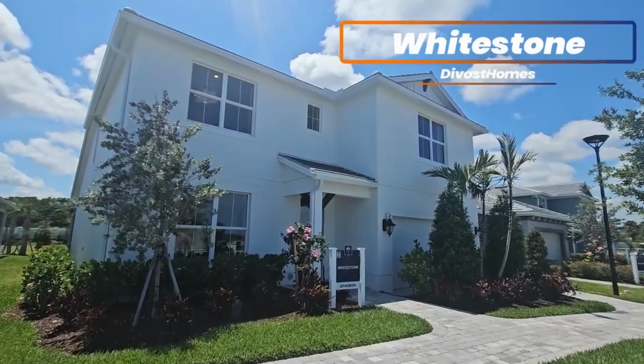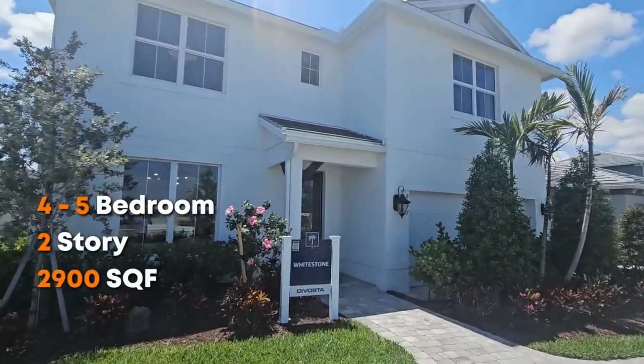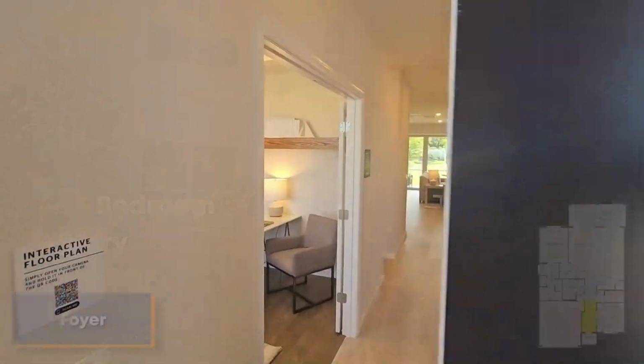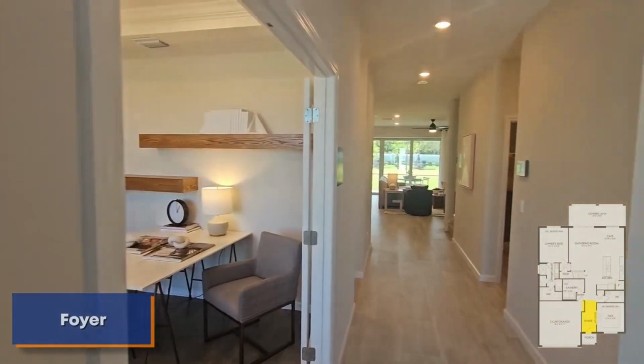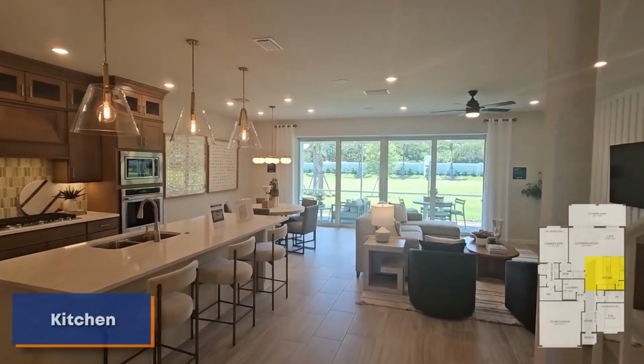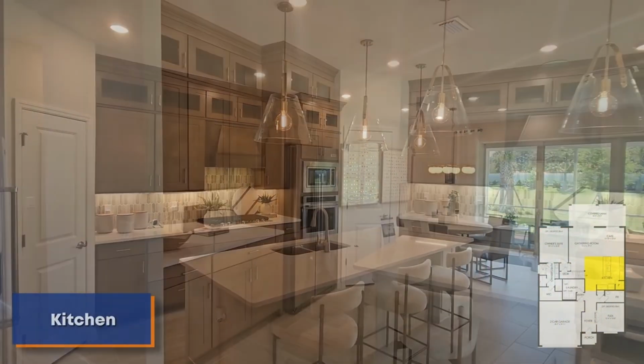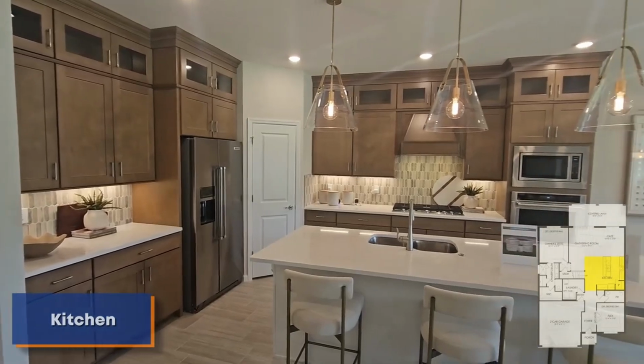All right, so now I want to showcase another great option that I see a lot of my clients choosing when looking for multi-generational homes, and that is buying a spacious 2-story home. A perfect example of this is the Whitestone built by Devasta, which features 4 to 5 bedrooms, 2.5 to 4 bathrooms, and over 2,894 square feet of living space.